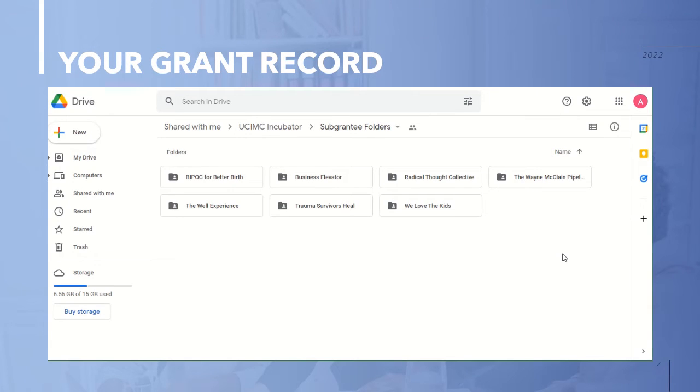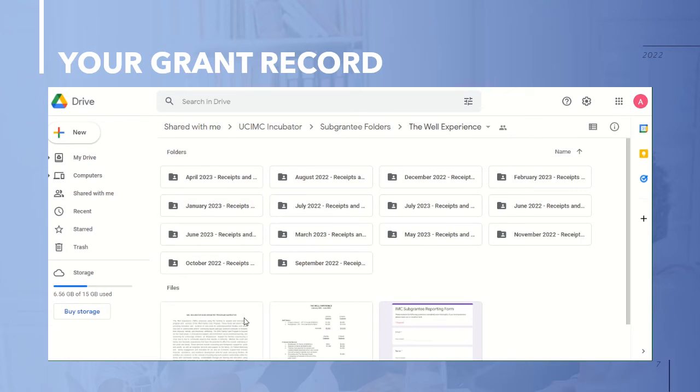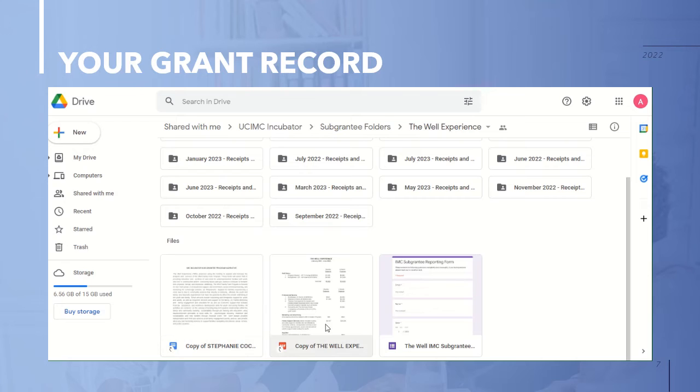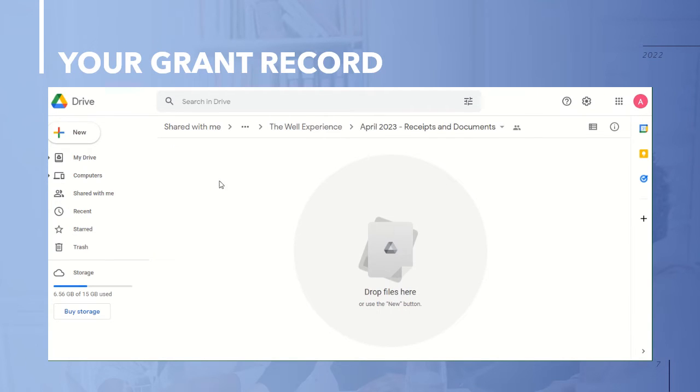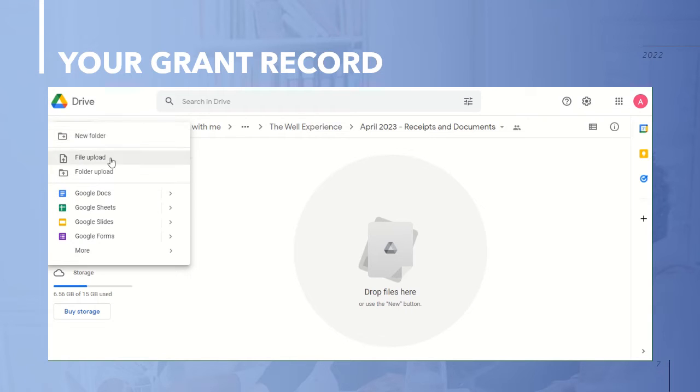Each organization has been assigned a unique file folder with a specific link. We'll send you that link, and then you can get into your organization's file to see any of your grant documents and your grant reporting form. You'll also find in there these monthly folders, which are used for adding your grant receipts and other files. You can drop those files straight onto the desktop there, or you can choose the New option over here, add a file upload, and then you'll be able to select those documents straight from your computer.